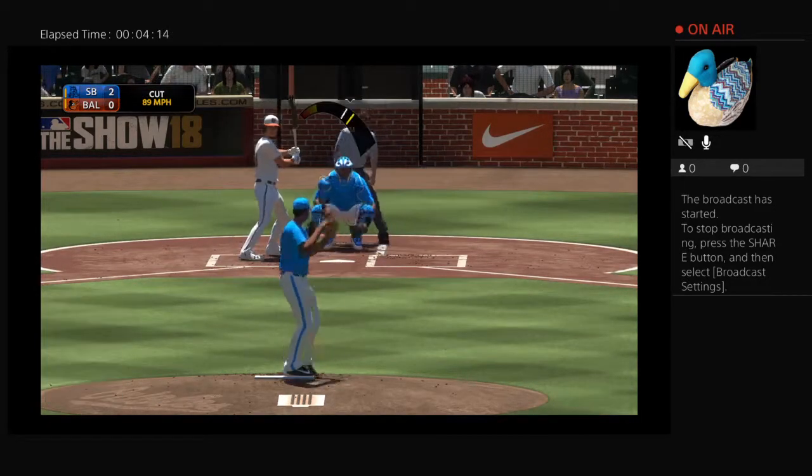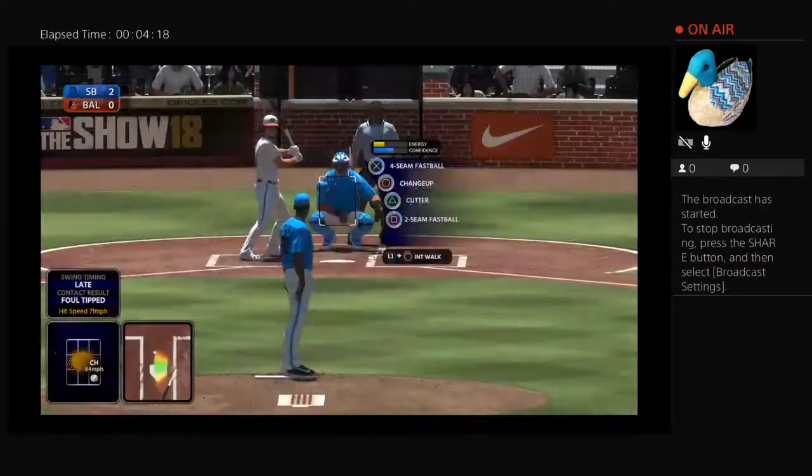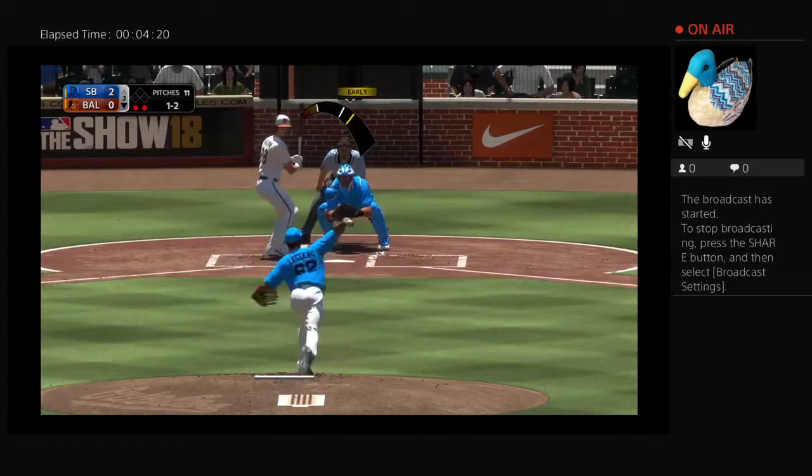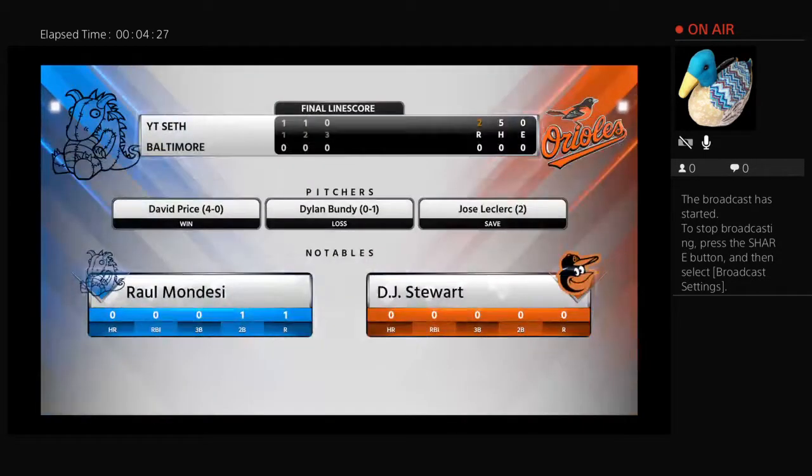And there's a pitch that just misses the inside corner. Baltimore down to their final strike. And a swing and a miss, and that's going to do it. This one's headed for the record books. A combined no-hitter.